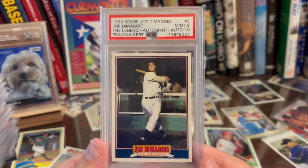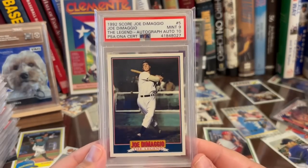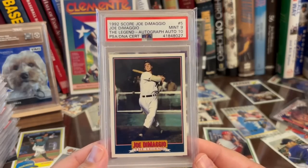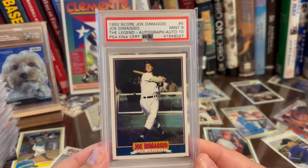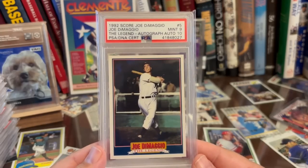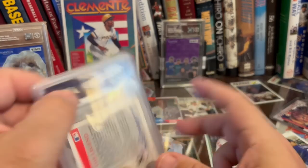Oh, Joe D. DiMaggio stuff, not hard to find, but certainly not cheap. And this was a set that came out in 1992. Obviously, you can read that. And there were these legend cards for Joe DiMaggio, and the autograph actually is not on the front.